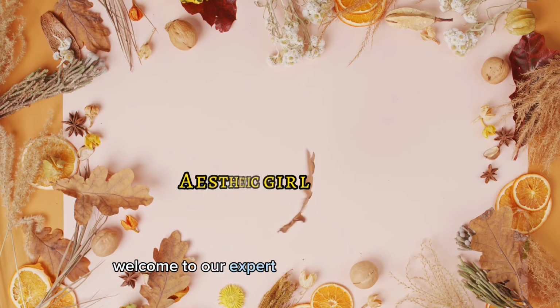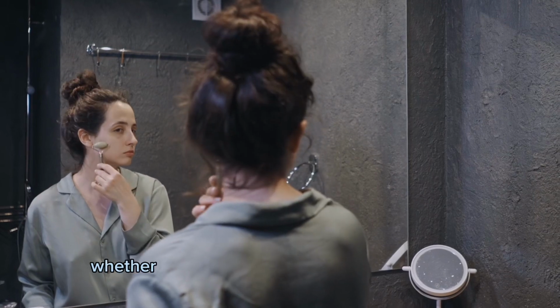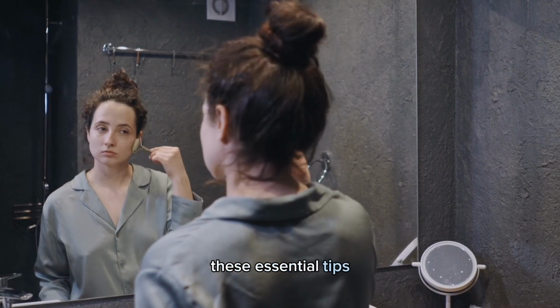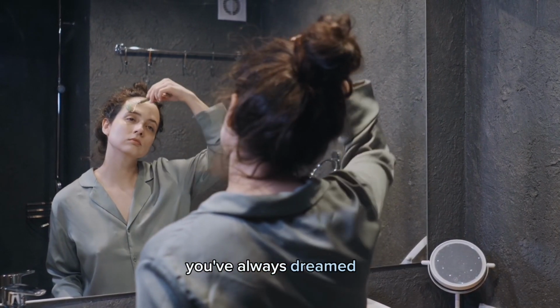Welcome to our expert guide on 10 must-know skincare tips for girls. Whether you're a skincare novice or a seasoned pro, these essential tips are here to help you achieve that flawless complexion you've always dreamed of.